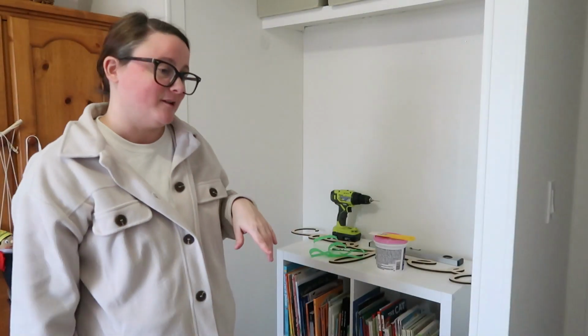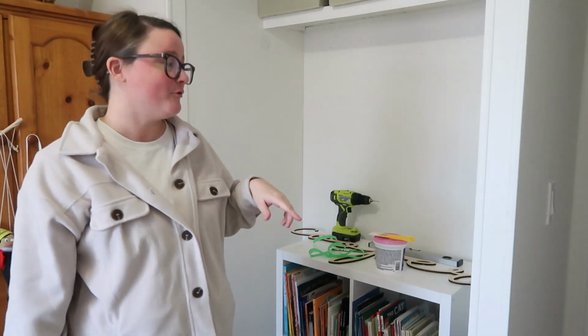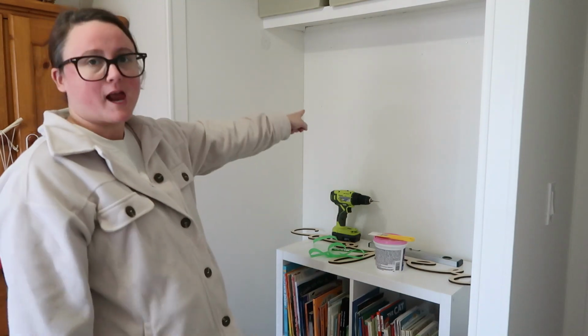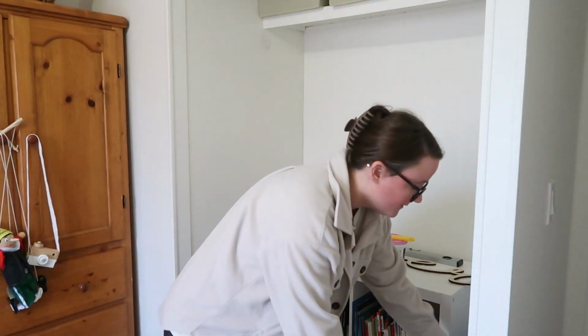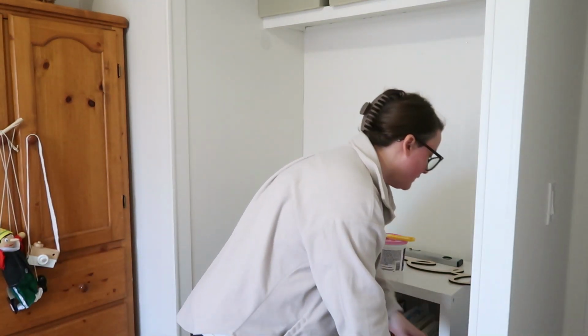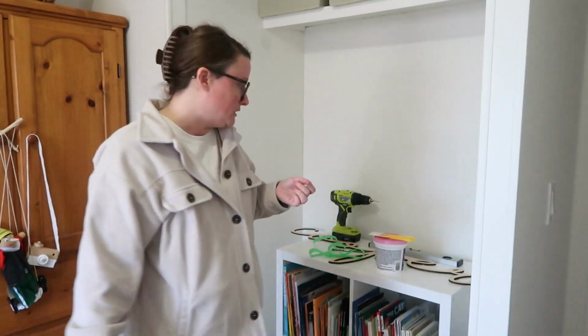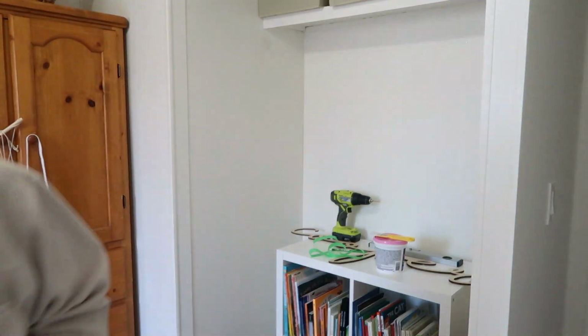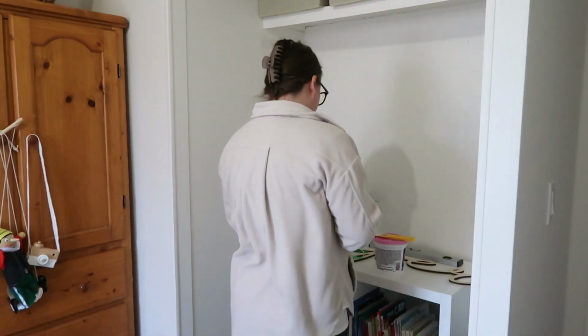Okay, so you missed it because I thought I had the camera recording and it was not. I just drilled 2 holes for my chalkboard to go up. I'm gonna put his chalkboard back up in here. Well, I guess it was never up in here, but it was up in his old room. So, cut some screws. And now I'm going to do this. And I did it with the tape method again.